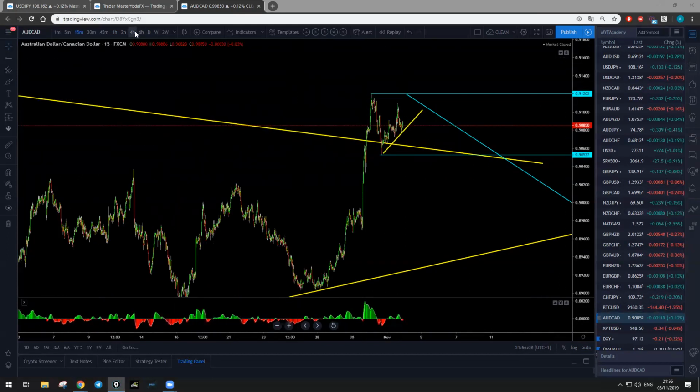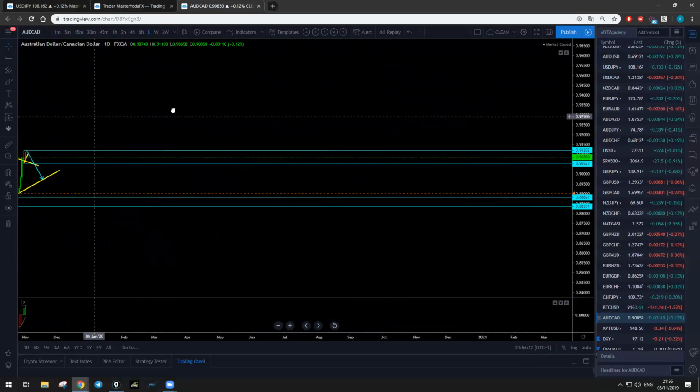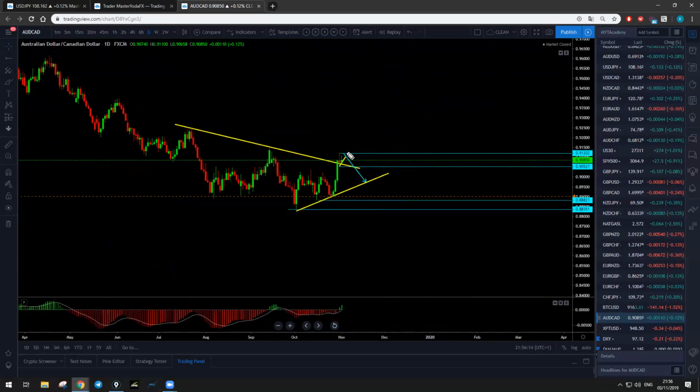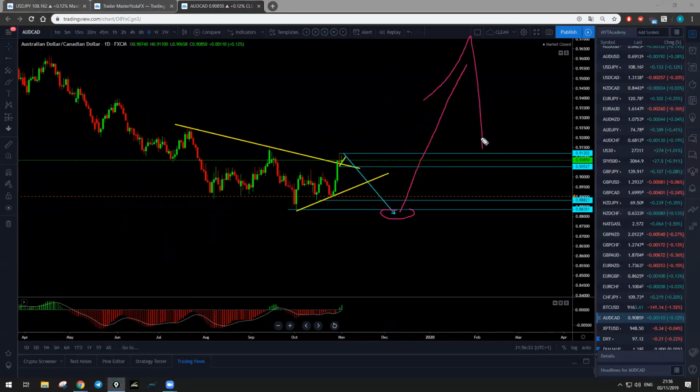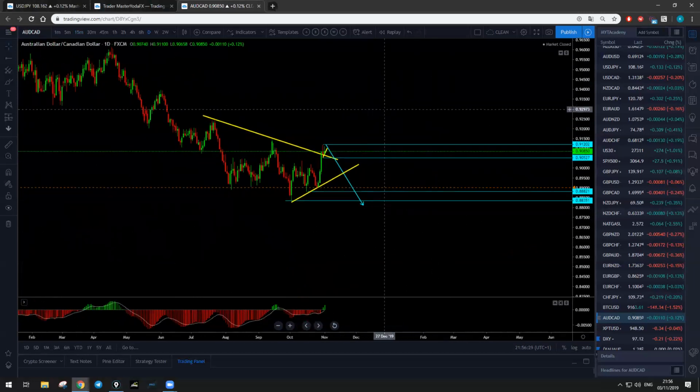So this is the analysis for Aussie Cat. I still see that this will start to push lower. It can even make a new lower low. I'm more for that scenario. It can break the previous bottom, and then it will reverse to the downside. This is my view of that pair.